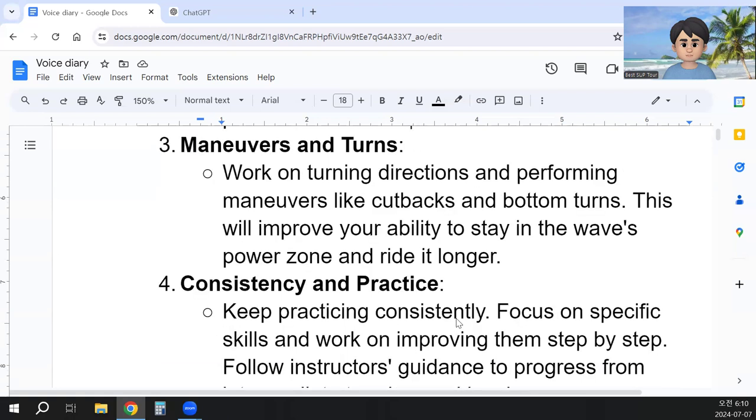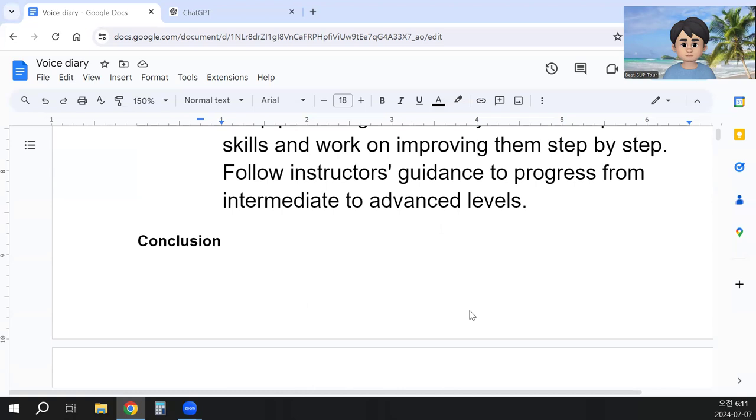Maneuvers and turns. Work on turning direction and performing maneuvers like the cutback and bottom turn. This will improve your ability to stay in a wave's power zone and ride longer. Consistent practice. Keep practicing constantly, focused on specific skills to improve them. Step by step, the following instructions guide us to progress from intermediate to advanced level.